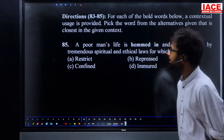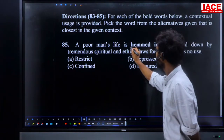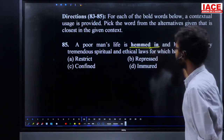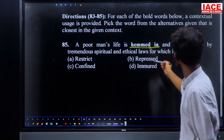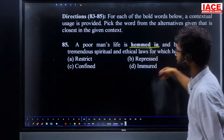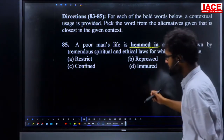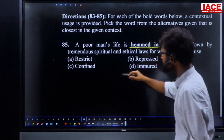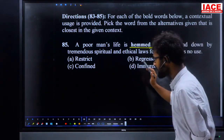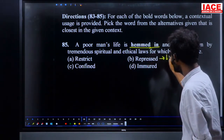Question number 85. Under the same direction, a poor man's life is hemmed in and bound down by tremendous spiritual and ethical laws for which he has no use. Options are restrict, repressed, confined, and immured. So the word restrict, everybody knows the meaning, stopping someone. Repressed meaning keep down or reduce.